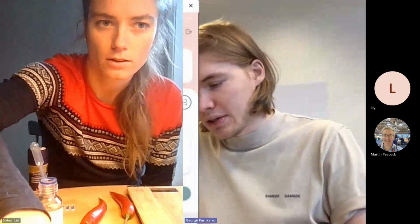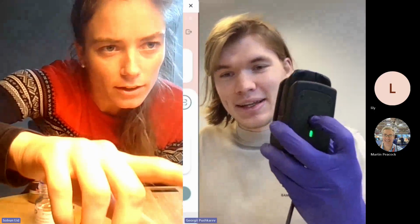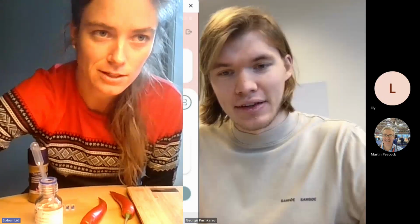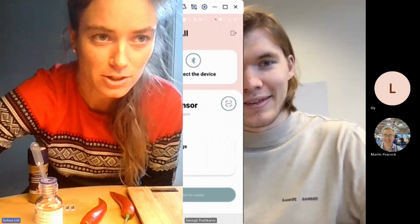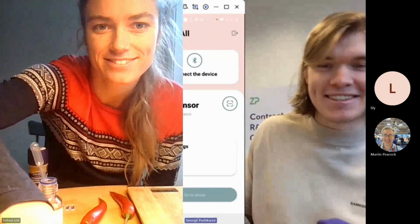So first of all, what we're going to do, we will want to connect the device. Can you move the app a bit further to the right, center on the screen? Yeah, because Teams cuts off your screen, so your screen looks square. Perfect. There we go. Yeah. All right. So I'll stay here.